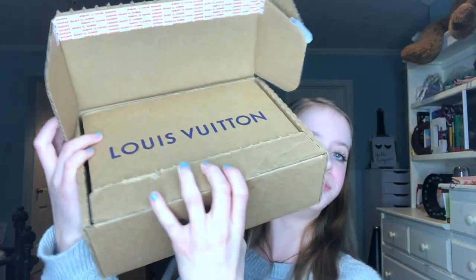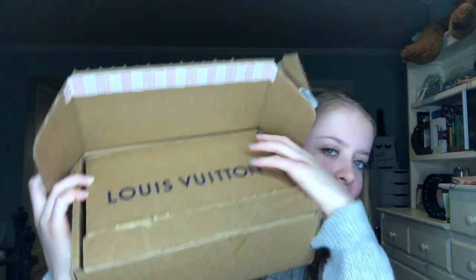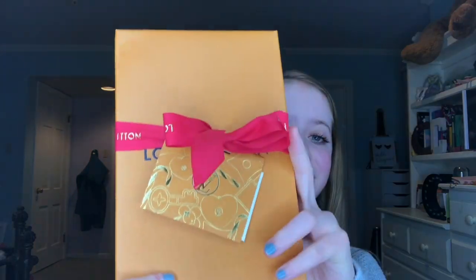So here is what you see when you open it up, and I think this is just a covering to the actual stuff, which is very fancy. I really like it. And here it is. Look at this packaging. The packaging alone is worth $37 to me. Actually, not really. I think these are samples, and they came with a little bag that says Louis Vuitton. I'm just kind of high-key fangirling right now because I've wanted something from Louis Vuitton forever.